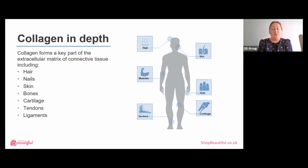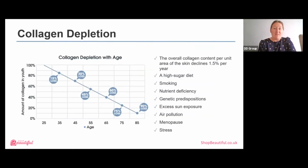Now, unfortunately, and I don't mean to depress you on a Thursday afternoon, we have something called collagen depletion. Yay! Not yay at all. Collagen depletion is a natural part of the aging process that happens to all of us. And that depletion starts from the age of 25, quite young. And it depletes at a rate of about 1.5% every single year.